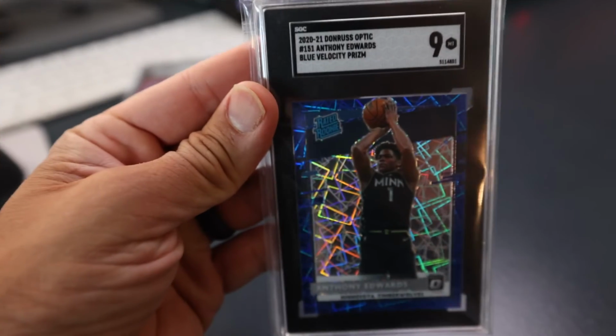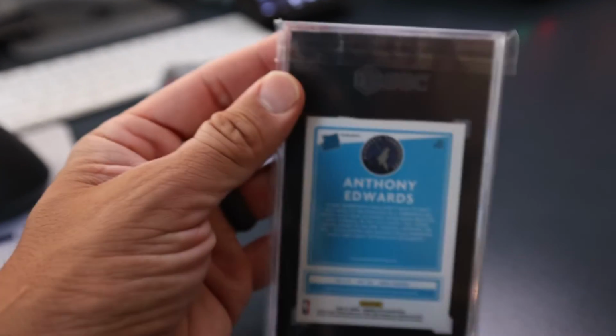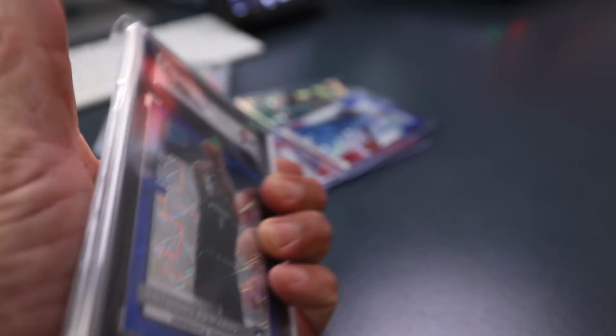And the next card we picked up is this Blue Velocity Anthony Edwards SGC 9. I also think Anthony Edwards is a good young player. My dad doesn't think he'll do well in Minnesota, but we'll see. He had a great season. I think he got snubbed of Rookie of the Year, but hey, Anthony Edwards.